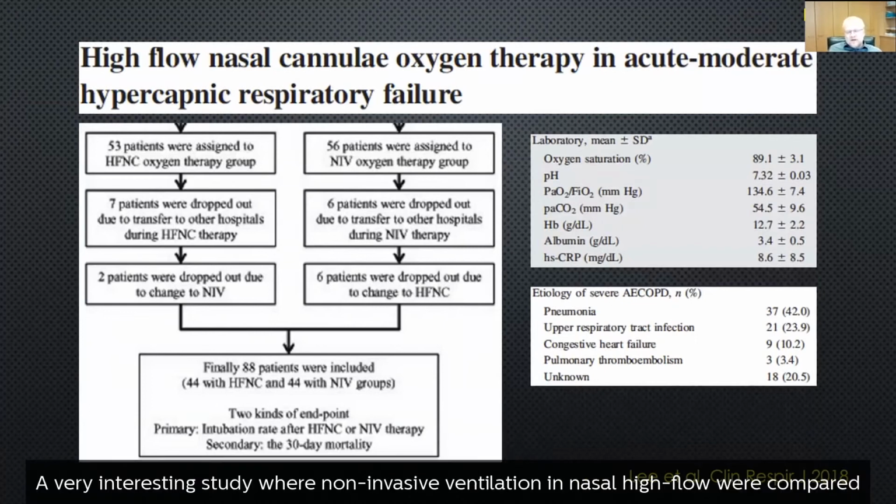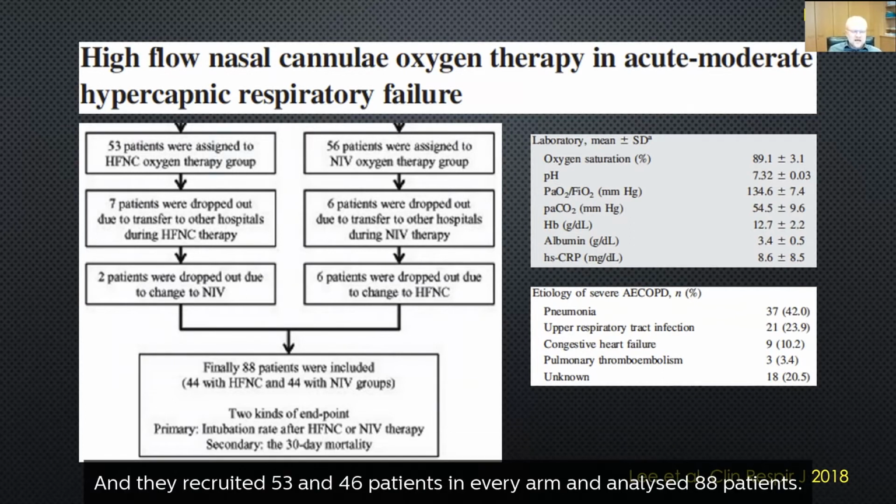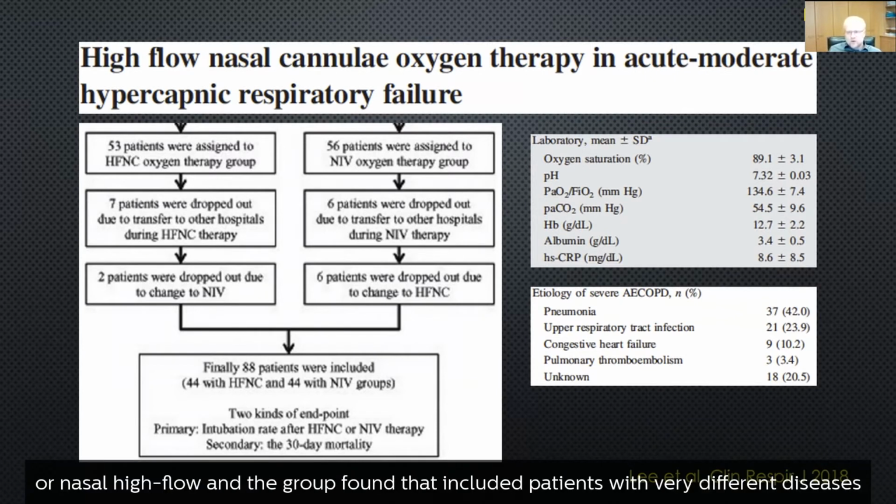A very interesting study where non-invasive ventilation and nasal high flow were compared in acute and moderate hypercapnic respiratory failure comes from Lee et al., also published in 2018. And they recruited 53 and 46 patients in every arm and analyzed 88 patients. The patients used non-invasive ventilation or nasal high flow, and the group included patients with very different diseases.